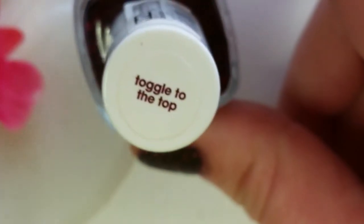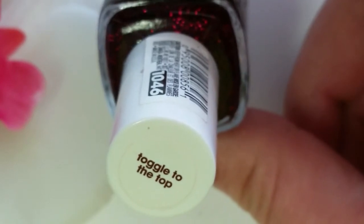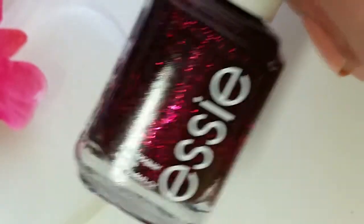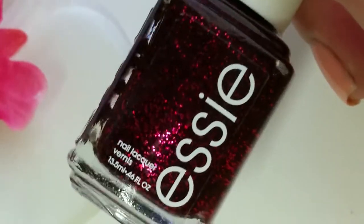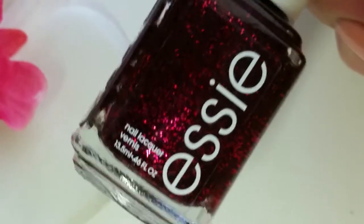Alright, the next one here is Toggle to the Top. I'm not sure what collection this is out of, but I know that a lot of people say this is pretty similar to Leading Lady. It is like this deeper red, kind of wine-colored jelly base with a ton of red micro glitter that runs through it. It's opaque in 2 coats. It's got a nice formula, and the look that it gives is just so gorgeous. I love it.